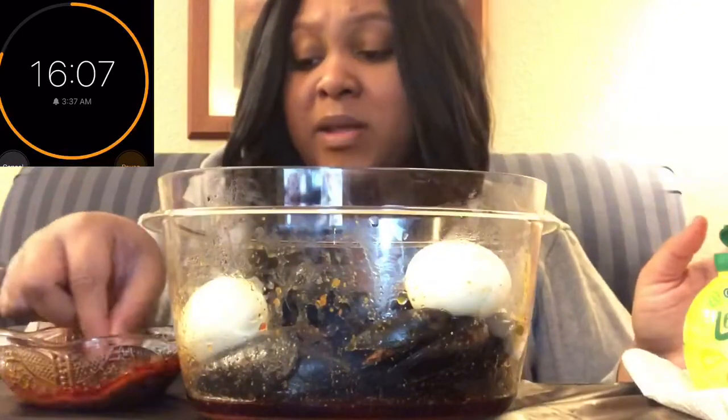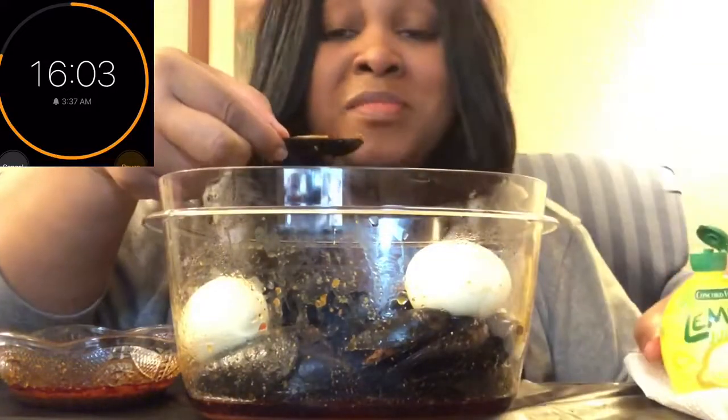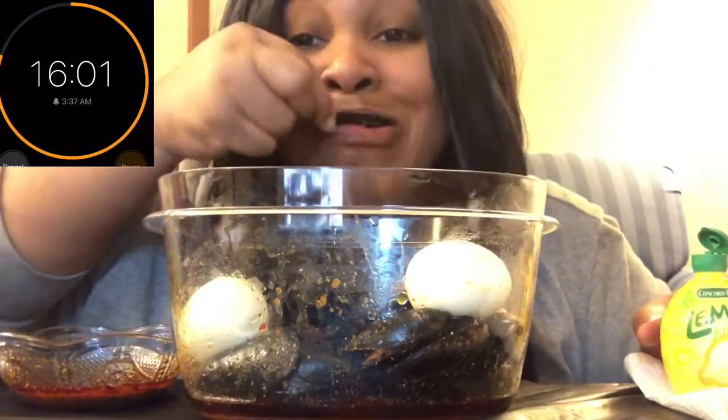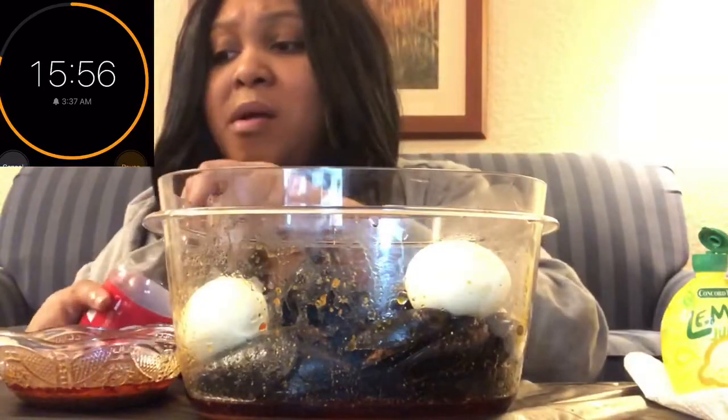This sauce is banging. And another thing I like about theirs is they don't have a lot of hair on them. I bought them from a lot of places and they had the beards be out of control. I'm like, dang, sure.